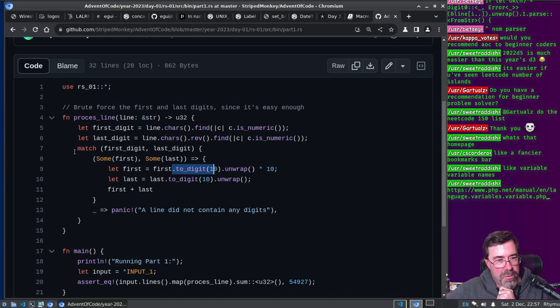I'm wondering why you bothered to do this rather than just unwrapping. If you had unwrapped both of these, you wouldn't have needed to do the match, because you could have just done this directly. An unwrap would have done the equivalent of the panic. Okay.